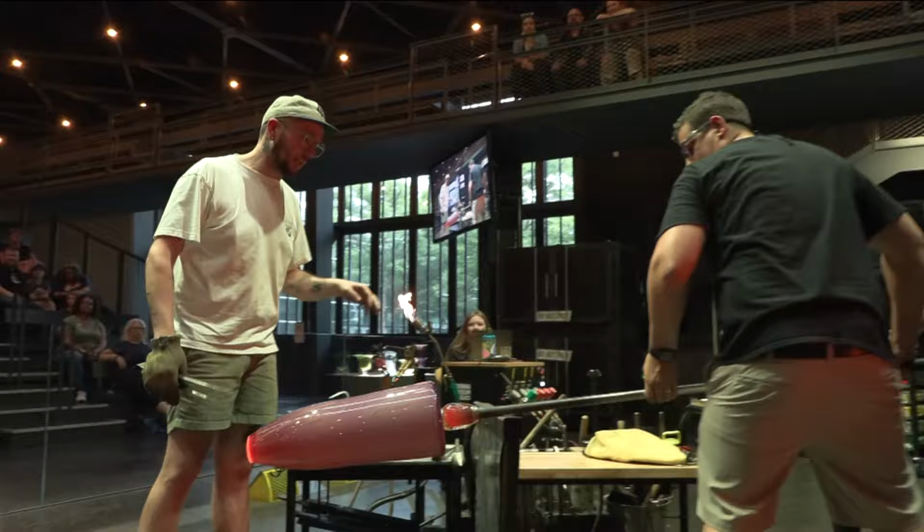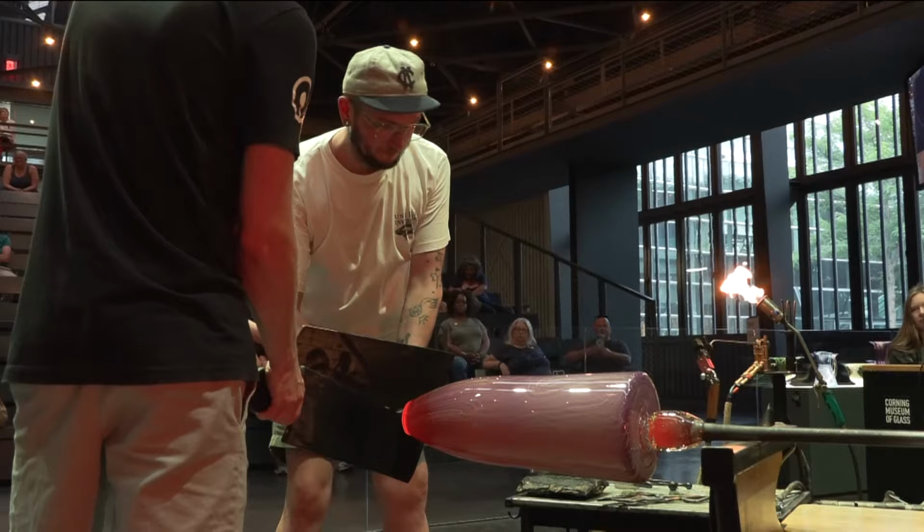We've never used this torch in this space before. I just had to turn up the oxygen pressure quite a bit so we could maximize the flame that this thing will put out.